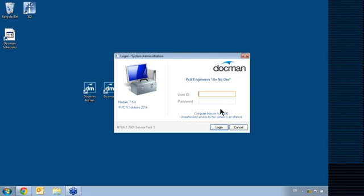Then it will ask us to log in to the admin module. You can either use the admin account, which is what our support desk use, the account that has full administration rights. But if you've got your practice manager there, or you are the practice manager, and you've got full admin rights for Docman anyway, you will also be able to use your Docman credentials to log into this.